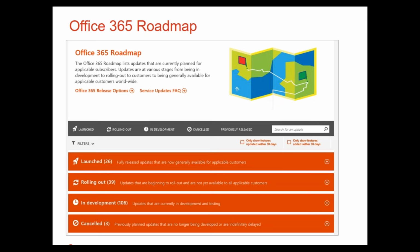So, and how to use it best. So we'll cover that off a little bit later again. But for now, let's talk about the roadmap.